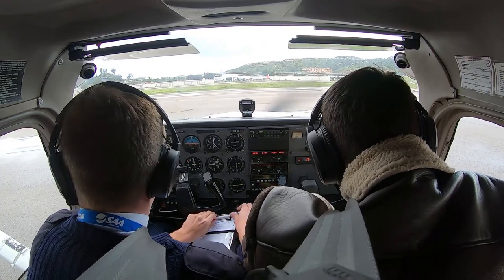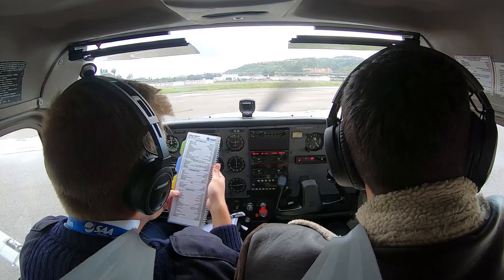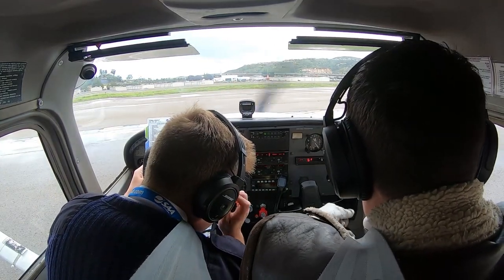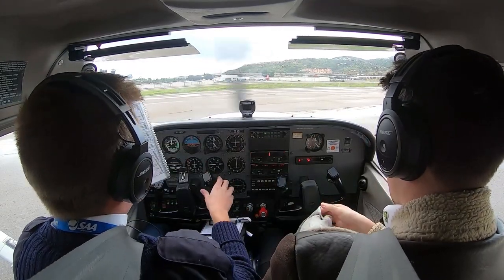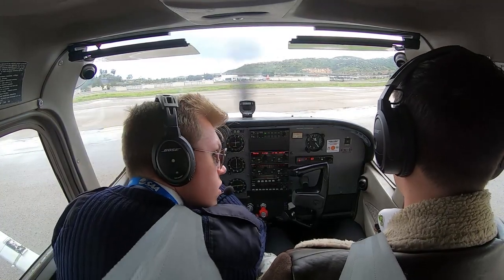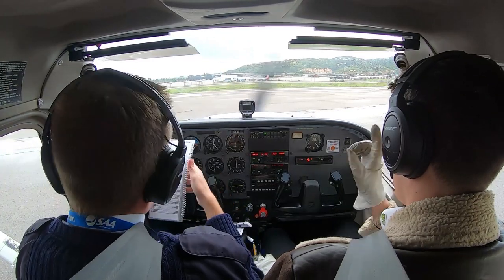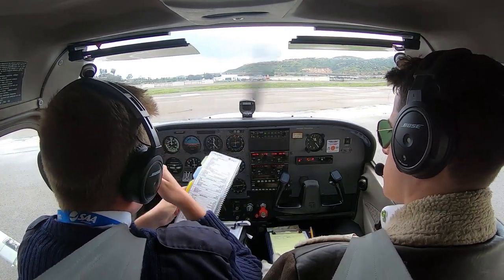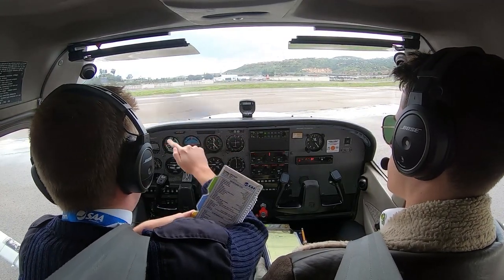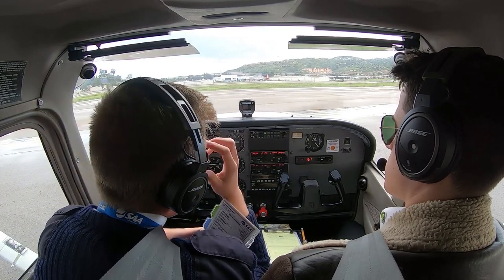So, let's see here. Parking brake set by feet. Kevin, I'm ready. Ready, my side. Elevator trim is set for takeoff. Flight controls. Good. Flight instruments. Indicating zero, wings level, 3013, cross checked. Wing center, ball center, wings level, no warning flags.